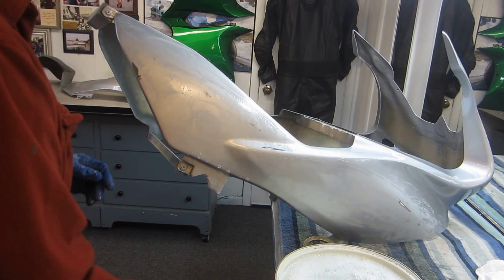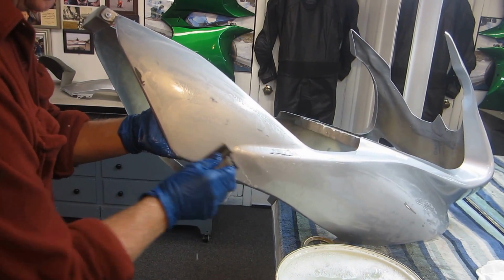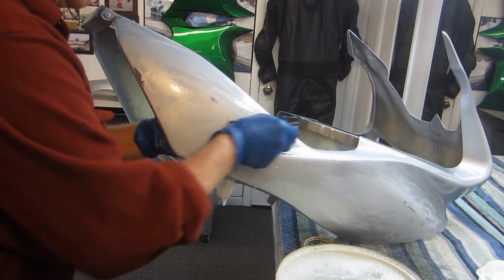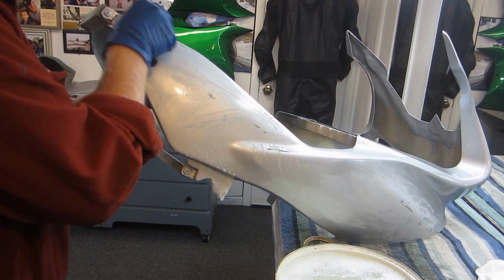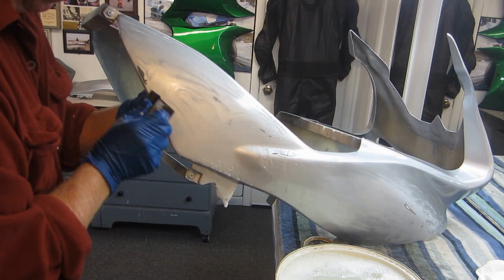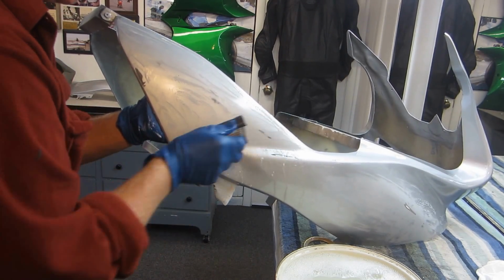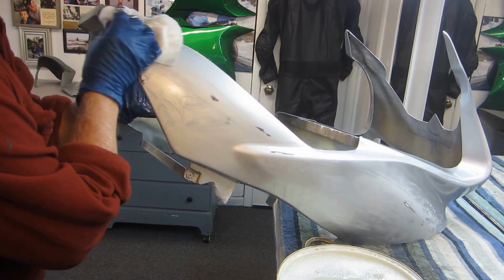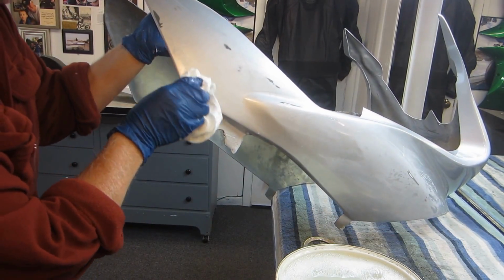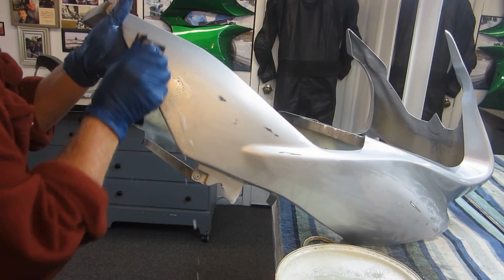Now, the biggest issue here is that, again, these parts are not like street bike quality parts. These are made to be super light. There's a lot of molding flaws in them, and I'm sure that they were never intended to have a really nice finish on. Most of the people, or some of the people I should say, wind up just using it just the way they come out of the mold. But we are trying to get rid of as many flaws as possible. And I know Vlad appreciates our doing the best we can.